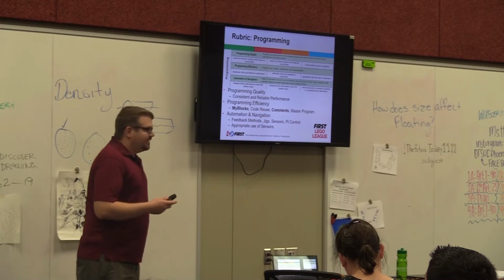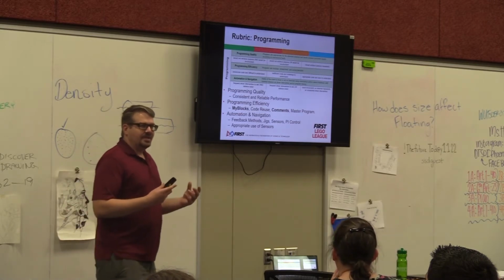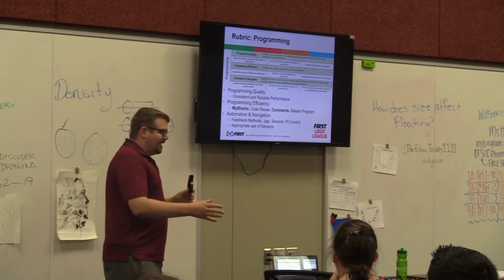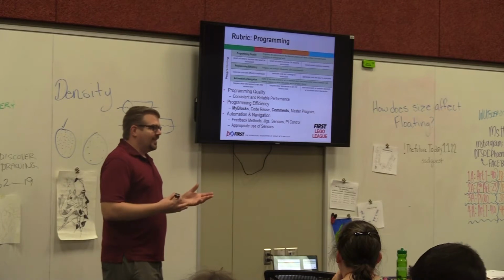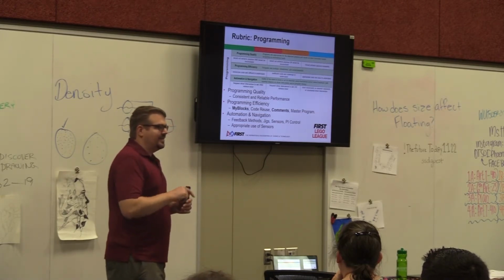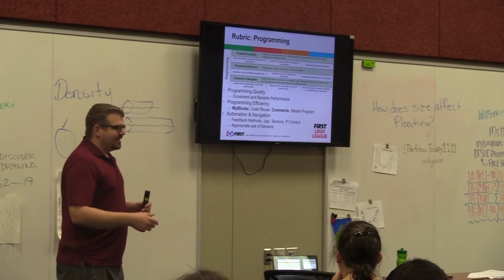Another differentiator, although it's not nearly as big, is having that master program. It's really nice if you can load up all your code and have a master program that then executes all your subroutines for your different missions. What that means is you just have a big menu on top, and it says, okay, I want to run this program, and you can dial down to that program or press the button twice, or you can get creative. The kids get really excited about it.